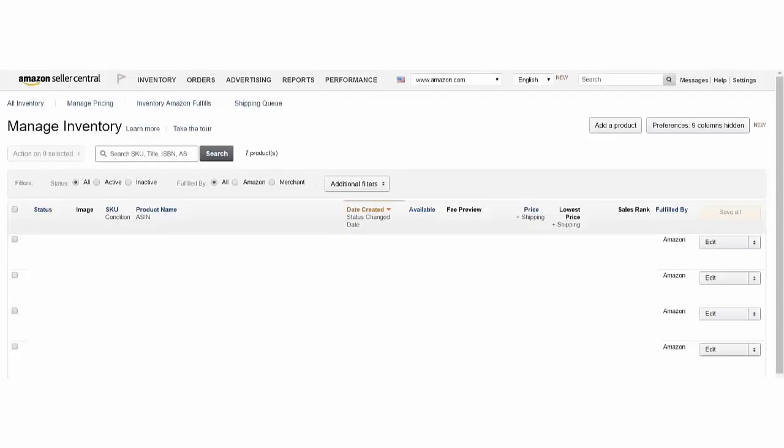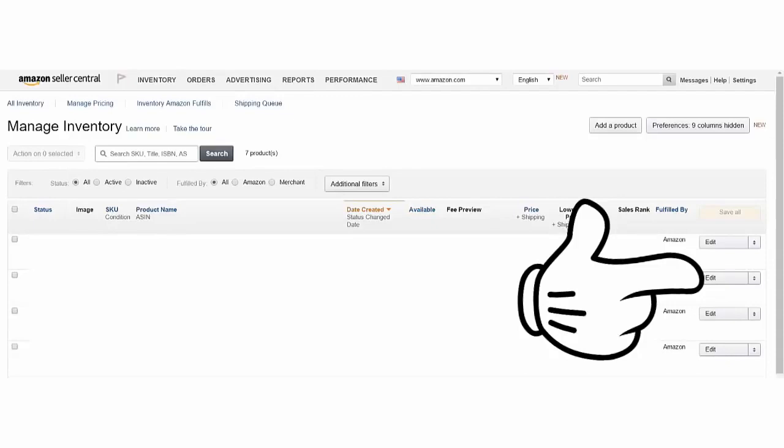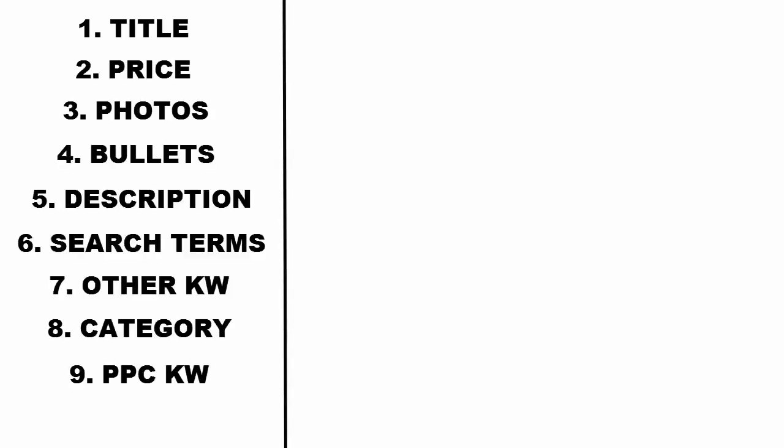To edit a listing that you're selling, you need an Amazon Seller Central account. So hop to sellercentral.amazon.com and go to Inventory, Manage Inventory, and click Edit next to the listing you'd like to optimize, and you're in. We'll cover the 10 things that make a winning listing: title, price, photos, bullets, description, search terms, other keywords, category, PPC keywords, and fulfillment method. So let's start with the title.